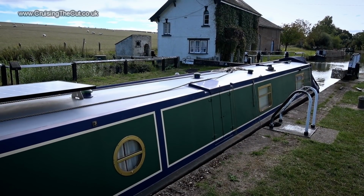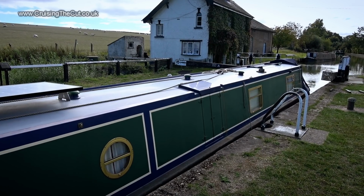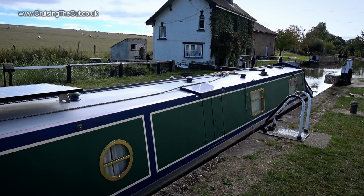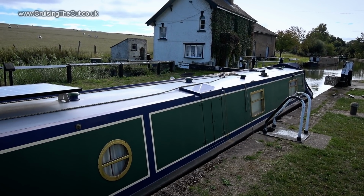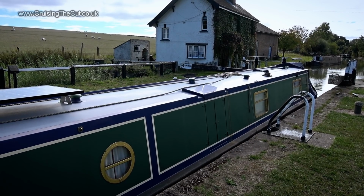And that is it, the last of today's 9 locks. This is the top lock, I think, at Marsworth. Luckily there was a boat coming down in this lock just as I entered the one immediately below, so we swapped in the middle pound, which was helpful.